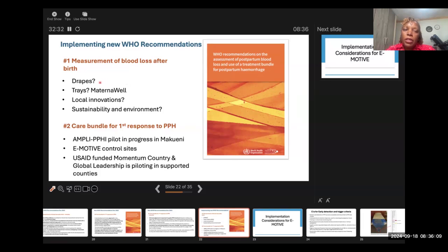So there are other measures. Drapes are one of them. And I like that Kisumu has already gone to benchmark with Vihiga, who are using the local fundis. I think that's one of the ways that we can ensure that we are doing objective measurement in a cost-effective way. But I understand that KEMSA is already importing some of the drapes at fairly affordable prices, so maybe we could also explore that. Then trays and maternal wells can also be used, although they are not very friendly to the client.